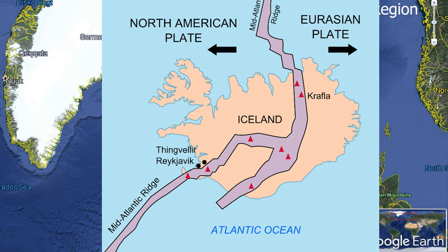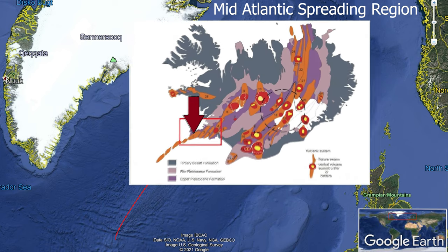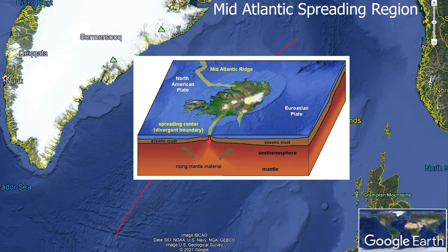So let's take a look at what this looks like in a little more detailed scale. As we can see here, there's really a whole region where we have different active tectonics. We have different miniature spreading valleys. And here we can see what's going on below the surface, where we have thinning of the lithosphere. We have deep asthenospheric upwelling going on, and that's why we're getting all of this volcanism.